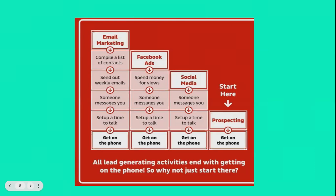Social media, same thing. Whether you're doing TikTok, Instagram, Facebook, whatever it is, you got to go out there and create content. It's actually more steps than this. You got to basically decide who you're going to target, who you're going to add to your social media. You got to create content. You got to hope people respond to the content, right? Then you got to hope people message you or you message them, and then you got to set up a time to talk and get on the phone, where really a lot of that busy work we can skip by going ahead and calling people that we know want to do what we do, right? That we know need our services.